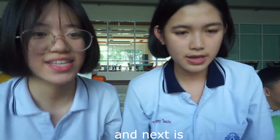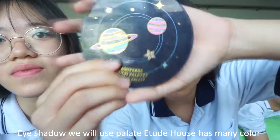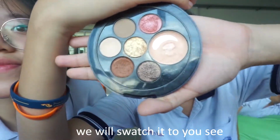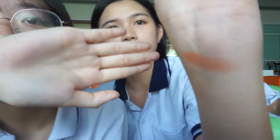And next is eyeshadow. We will use the palette E2D house. It has many colors. Okay, we will swatch it so you can see. Okay, start first with a pink. Just like this. Oh, it's so good.